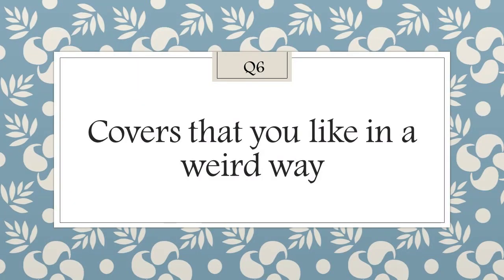So the sixth prompt is covers that you like in a weird way, if you know what I mean. You know, they're not traditionally beautiful books, but they still work for you. The first I'm going to talk about is one that I probably got a bit of Stockholm syndrome with, and that is War and Peace by Leo Tolstoy. Got this book as a present for Christmas, and I was like, what in the world is that?